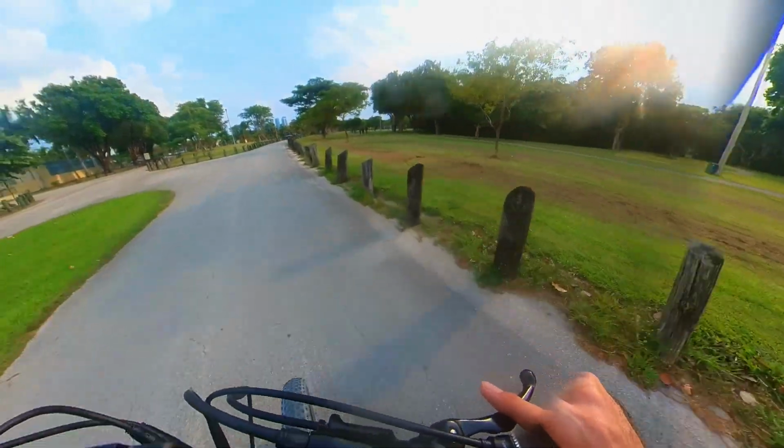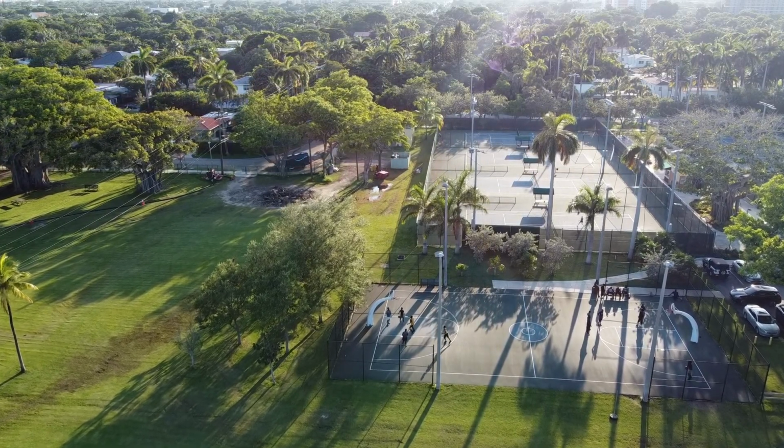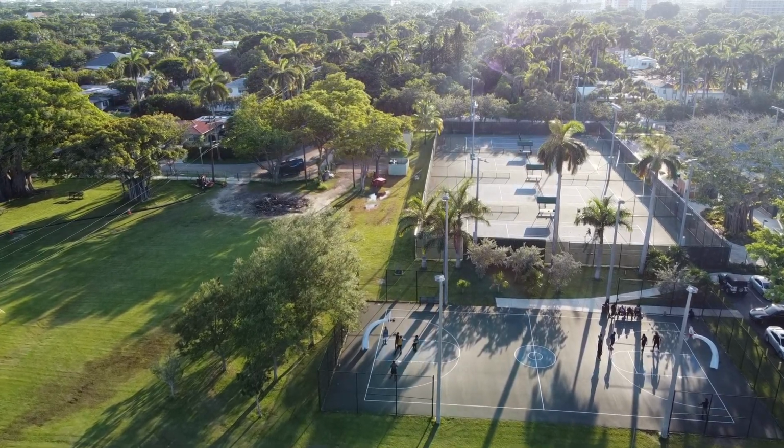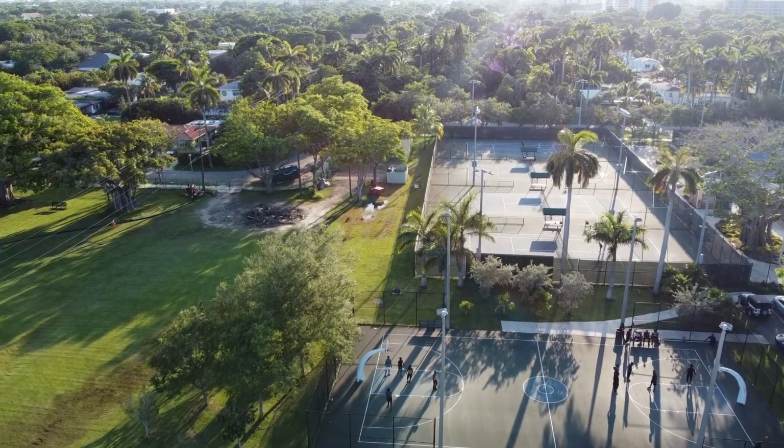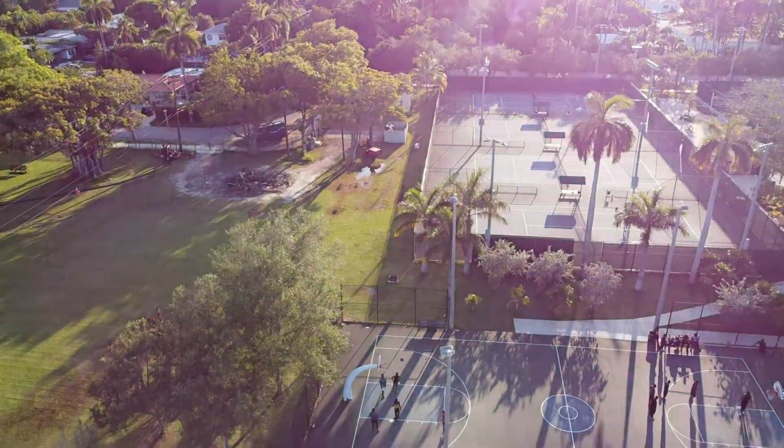They got everything here. They got soccer courts, tennis courts, basketball courts. They got a pool. This track is amazing if you're a jogger. You have this peace of mind.